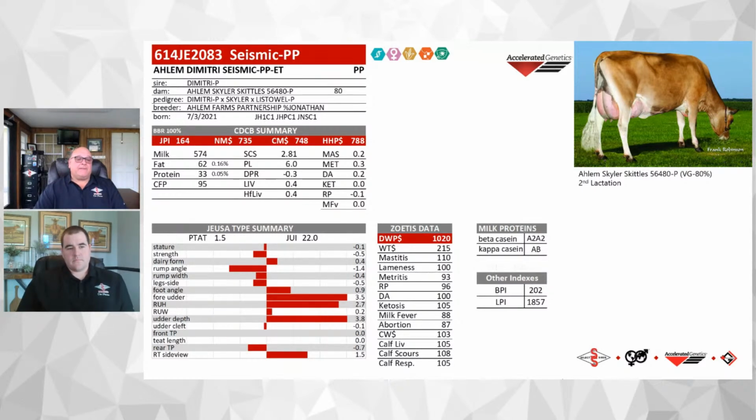Nice cheese merit at 748, 22 JUI. Unbelievable. 3.5 on his fore udder, 2.7 on rear udder height, and shallow 3.8 on udder depth. And his dam pictured second lactation up there. We saw her in March. Just a wonderful young cow. Oh, yeah, very impressive individual herself.